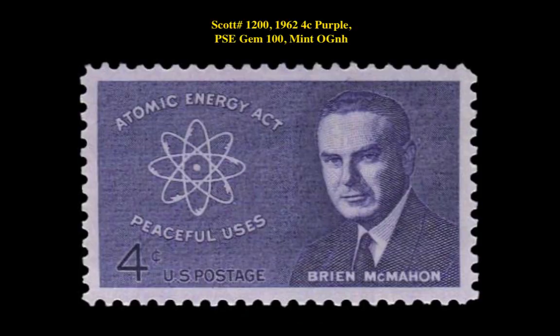Our final pick of the week is Scott number 1200 1962 4-cent purple PSE Gem 100 Mint Original Gum Never Hinged. This modern issue is currently listed at $110.